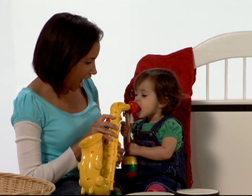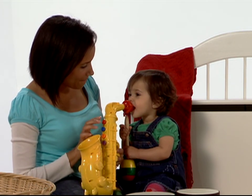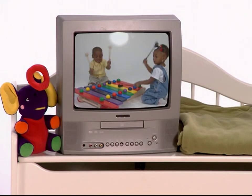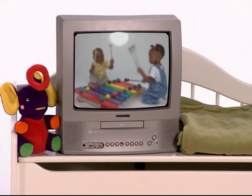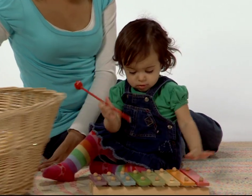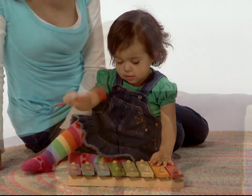You wanna try? Good job. Pause the video each time you and your baby spot a new instrument. Then try to find a similar one in your own music box. Talk about each instrument and the sound it makes as your baby plays along.